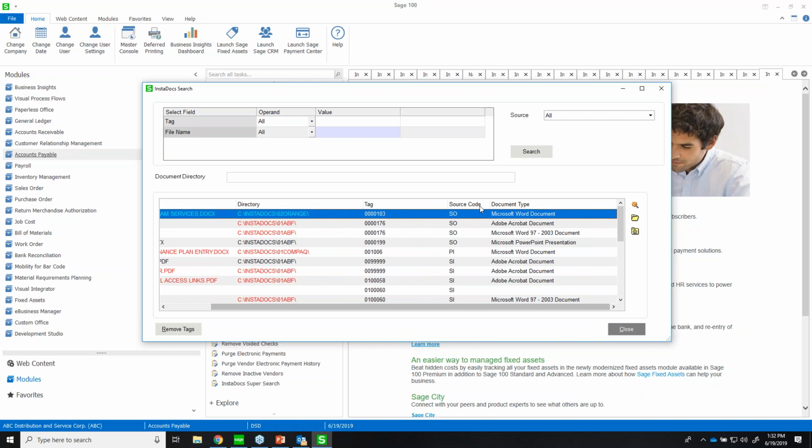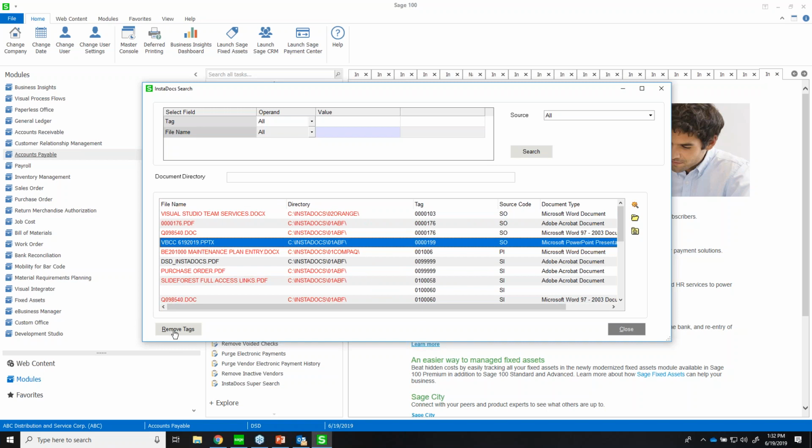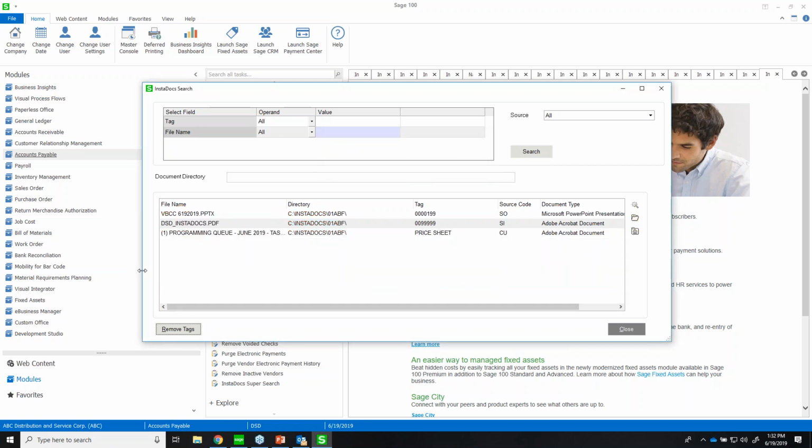And if you look down here, I can see the source, the document type, the tag, the file, the amount. And then we also have this nice little remove tags, and this will remove those orphaned tags. So anything that's invalid won't show up. Okay.